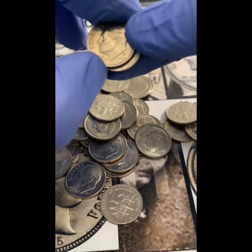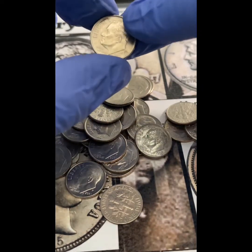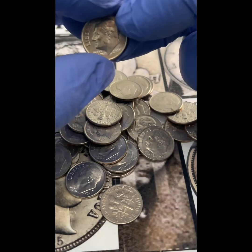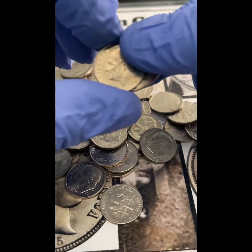Trying to see if I can find a 2022 out there. I haven't really found too many of those lately. I did find some before. I have a Philadelphia mint 2022. I don't have a Denver mint. But that's part of living on the East Coast.